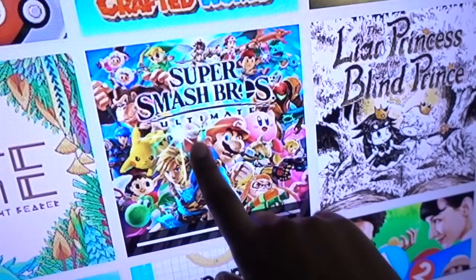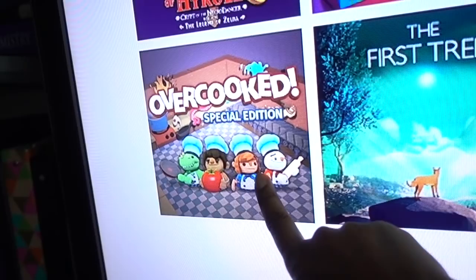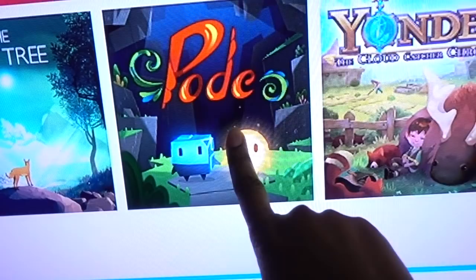I live for Smash on every Nintendo system. The Liar Princess and the Blind Prince. This is a super cute game. I've got Overcooked. You might lose friends when you play this with someone. It's super frustrating and you'll yell at each other. The First Tree. This is an interesting game. Pwned, I haven't actually played that much. It's like a cooperation game, so I gotta get on that.